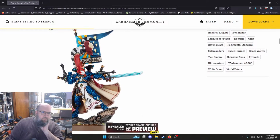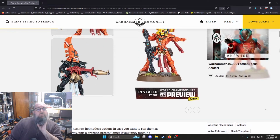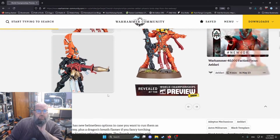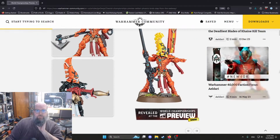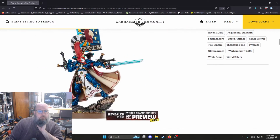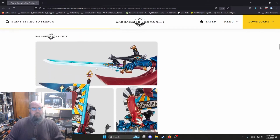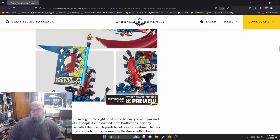Is it the paint scheme, I'm wondering? No, the Fire Dragon armor here is just more detailed. I wonder if it just feels busy to me, because this is also very detailed, but it doesn't feel busy. No, I really like this. This I really like. And got some close-ups of that sword. Again, sculpted banner for those of us that can't freehand.